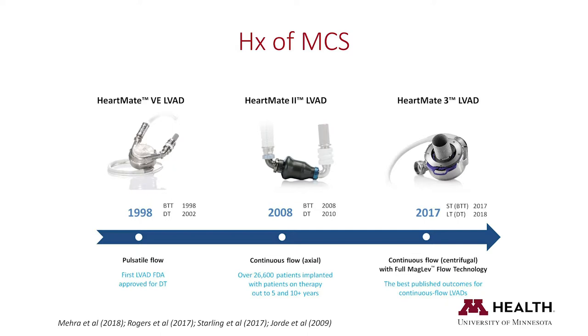Roughly 10 years after the XVE came out, the HeartMate 2 came out. It's been implanted in more than 26,000 patients. It had new engineering with axial flow. And then most recently, the HeartMate 3. Just to go back, HeartMate 2 was the device that our speaker this morning had. So we've come a long way just since he got his device. HeartMate 3 is the most recent development. In 2017, it was approved for bridge to transplant, and then last year for destination therapy. And we're going to review some of the data shortly.